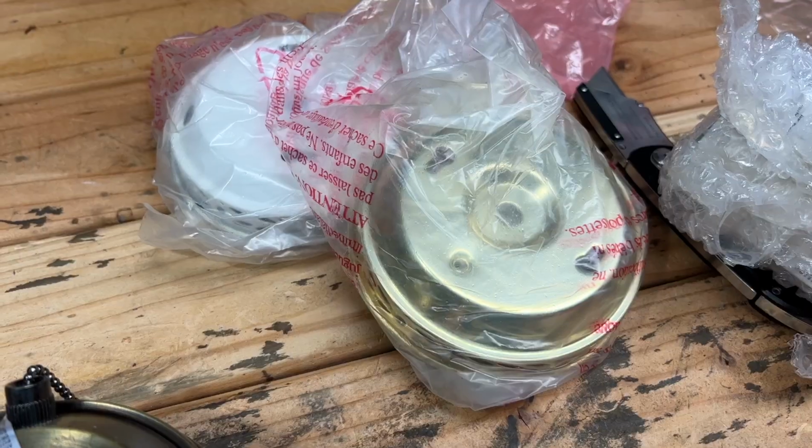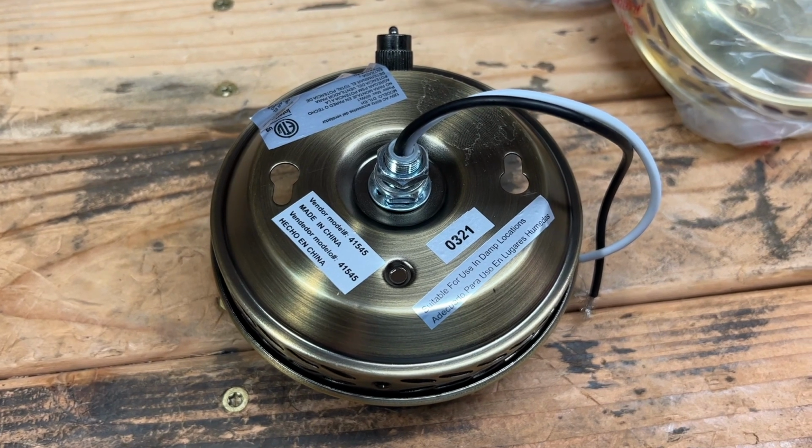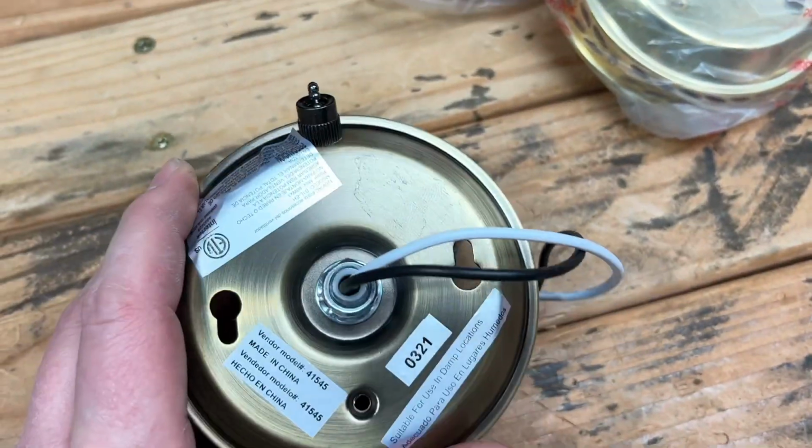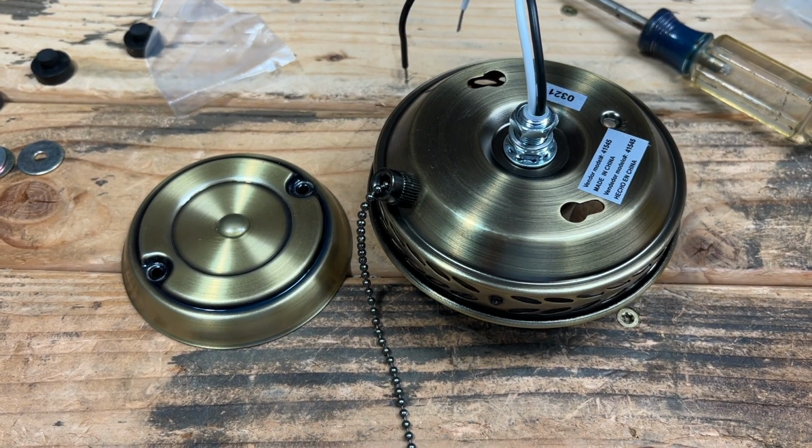Not too bad. Out of all of these, of course the one I want has about 1 million stickers on it that look terrible. So we're gonna have to take care of that. I already took one off and it leaves residue, so perfect. The finish is pretty close, so I'm satisfied enough.